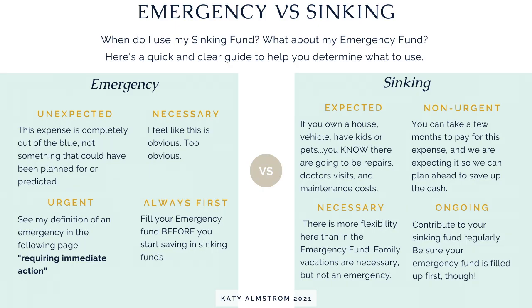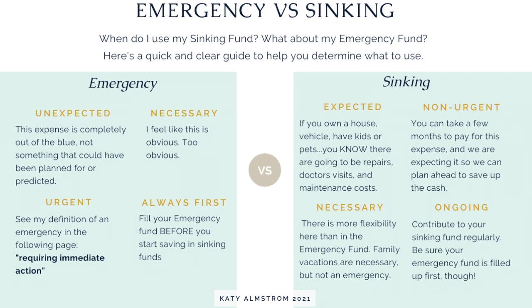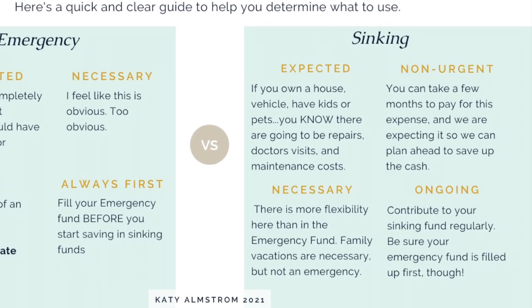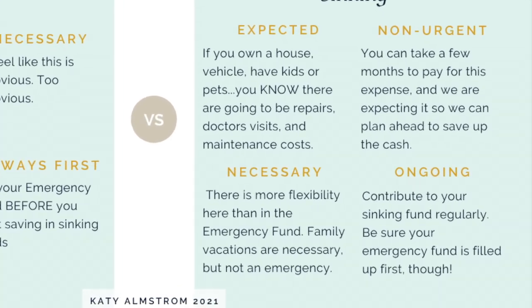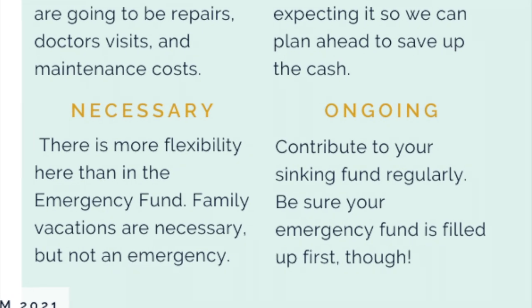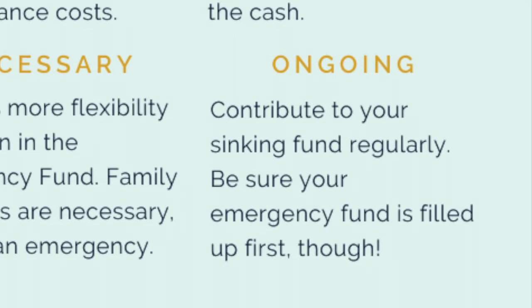And so if you need to go back and take a look at my video from last week all about emergency funds, go ahead and do that. But it's just a reminder that even though something feels like it is urgent and necessary, doesn't mean it's an emergency. So let's really be more intentional about putting money aside in our sinking funds and know what our tendencies are, know where we feel like something is an emergency, and start to create more of a buffer by using sinking funds.